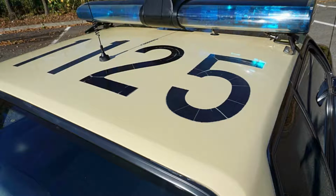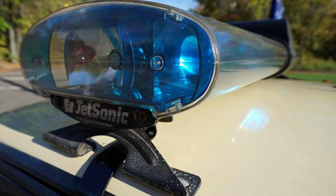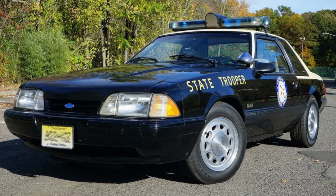But let's talk about the specific car you see here. This is a 1991 SSP Mustang LX assigned to the Florida Highway Patrol in late 1991. It was given roof number 1125 and served actively, without GPS monitoring and the like. It's unclear if it served in multiple locales or just a few, but the car was decommissioned and sold in late 1996 at a state-run auction among hundreds of other government-owned cars. It was purchased by an independent dealership for less than $5,000 with only 78,000 miles on the clock.